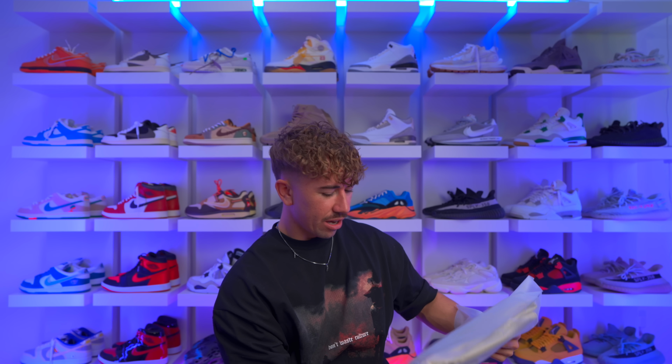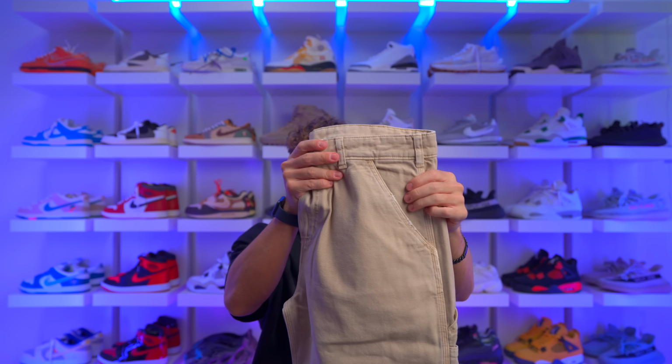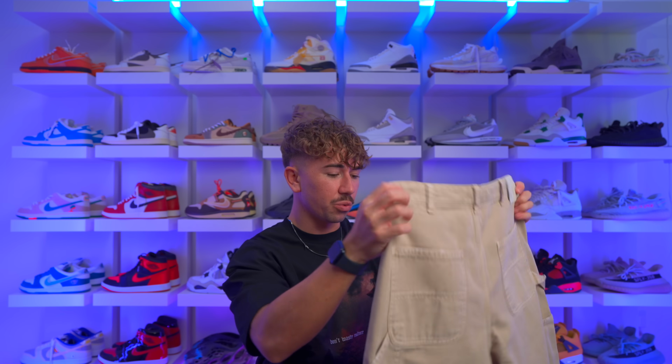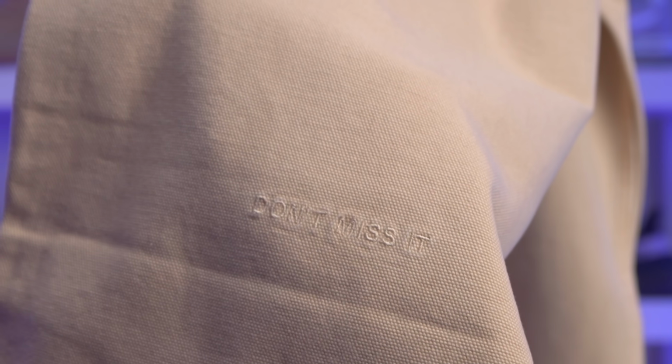It feels solid. Okay, so this is a pair of denim. Very light distressing around the pockets. You've got that same little metal hardware just underneath the pocket there. Size medium as well for the pants. You've got this embroidery. I almost missed that. Some embroidery on the leg which says don't miss it.